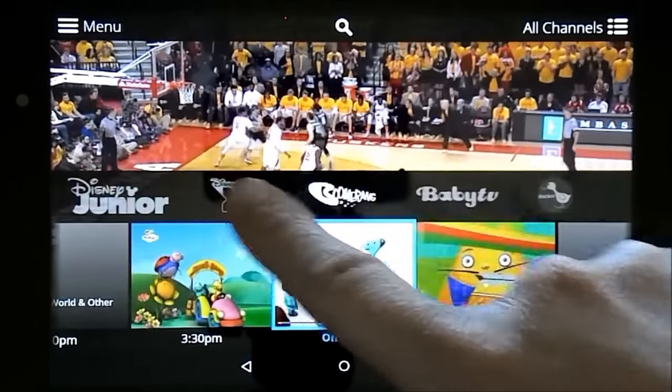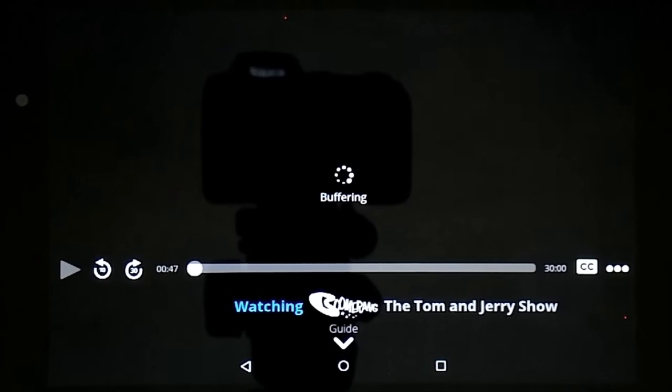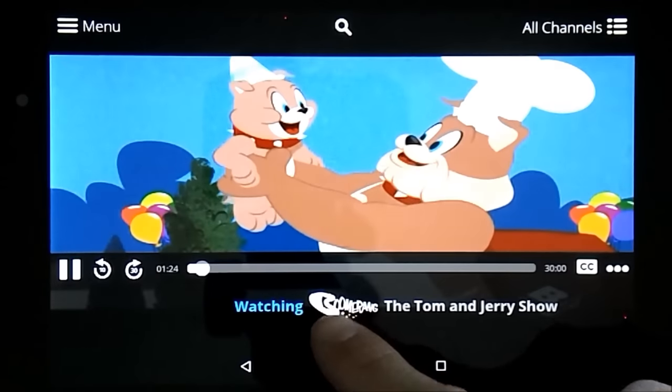Let's take a look at some of the different quality, give you an idea how quickly it can go. Let's go to Boomerang and select a random show. Right there, Tom and Jerry, hit watch. Very quick, very powerful, right at a finger's touch.